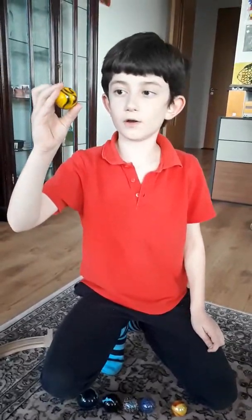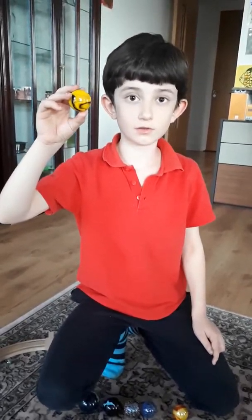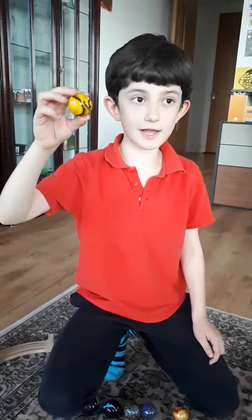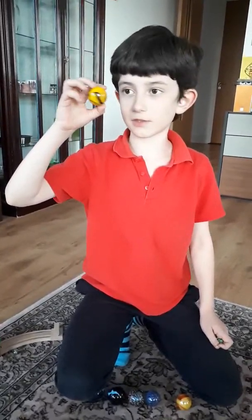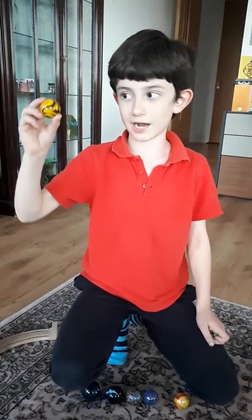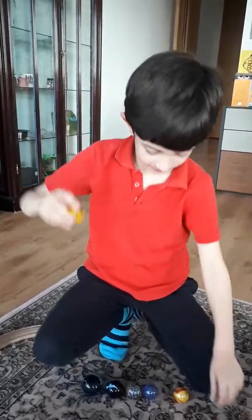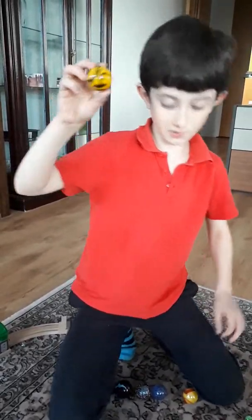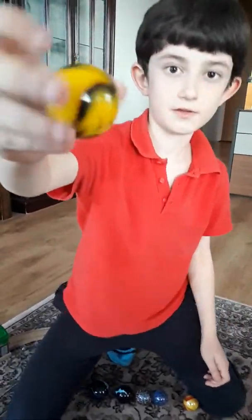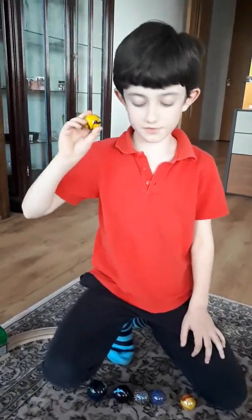Number 4. I forgot the name, but let's just say Yellow Jack. The Yellow Jack. I know I named it something different, but fine, I call it the Yellow Jack. It is about the same size, probably. But if you want to have a closer look, there it is. Can you see it, guys? Good. Okay.